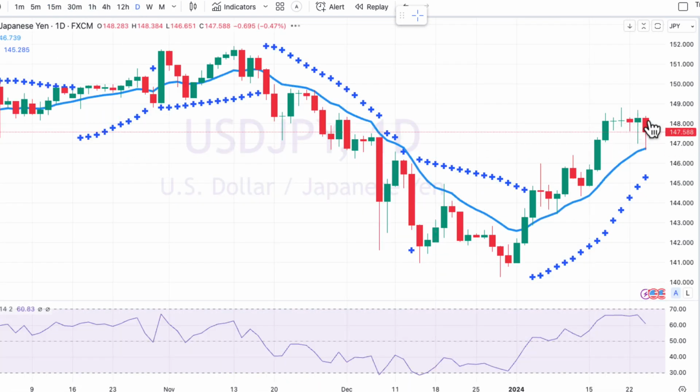Remember, on a daily chart, this is still a bit of a pullback to me. I want to be a buyer on the dollar yen, especially with this move today. If the dollar stays strong overnight, you want to be part of that move.